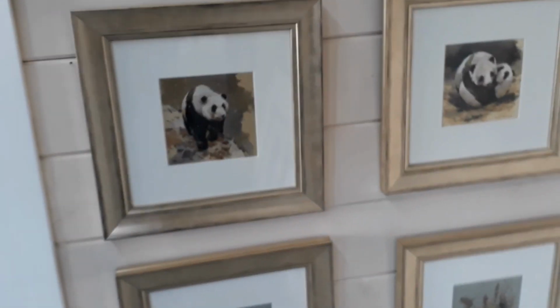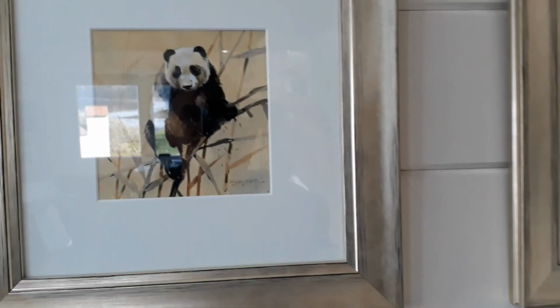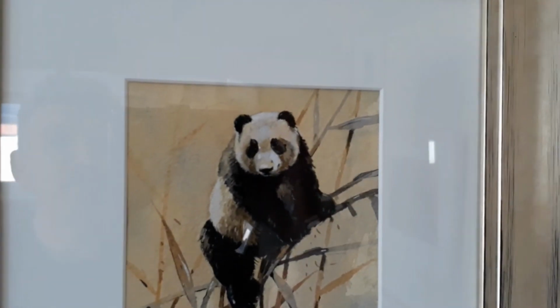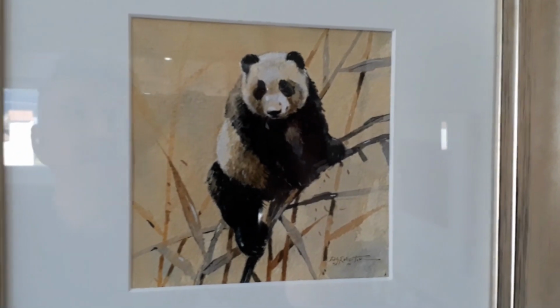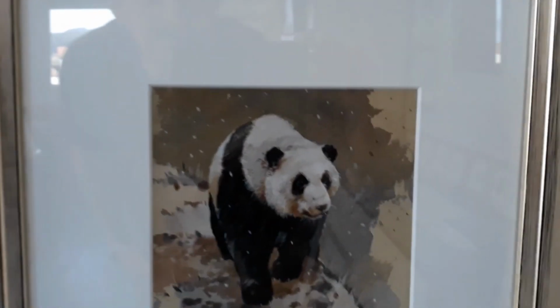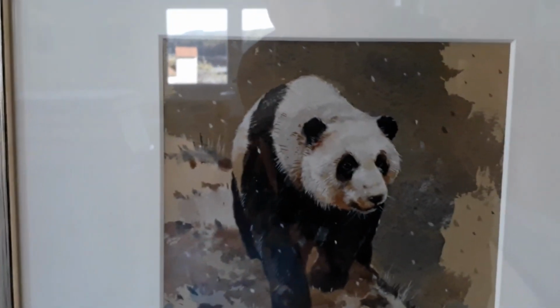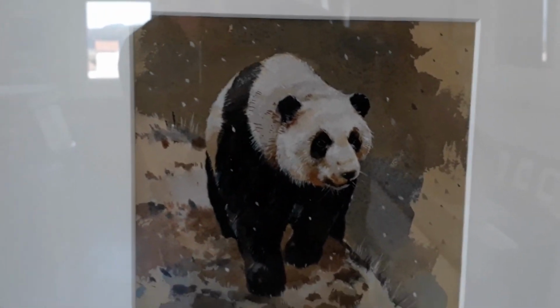And I've got these pictures of pandas. Now, this was from travels around China just a year ago. These are small paintings on a rag paper, which is slightly tinted. And these have come out really well. I wasn't sure how that would work, but when I started, I just got caught up in them. I'm going to show you a large painting I'm working on from those sketches a little later.